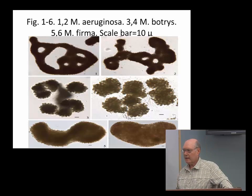So aeruginosa, its genes will always be turned on? Pretty much, yeah, pretty much. I don't think I've ever seen one that isn't. If it isn't, you know, the gene is not showing expression, it's probably one of these other species.